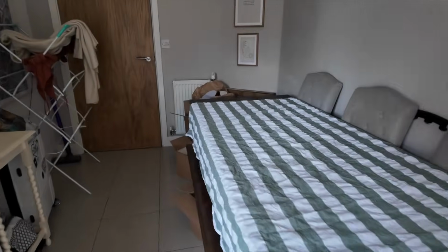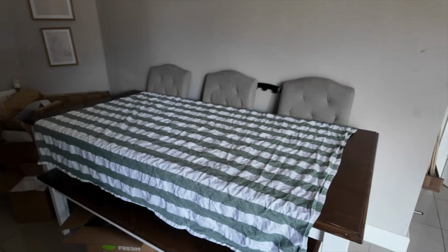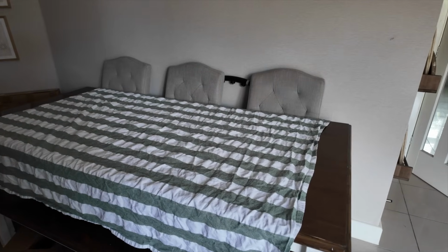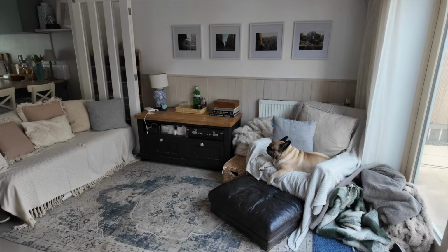So we do still have the table and chairs. We actually had Christmas dinner here. So this is still plenty of space to have lots of people around, and we can still put the leaves in and have probably 12 people. So it's still a good enough space, and it means that this area gets a lot more love.